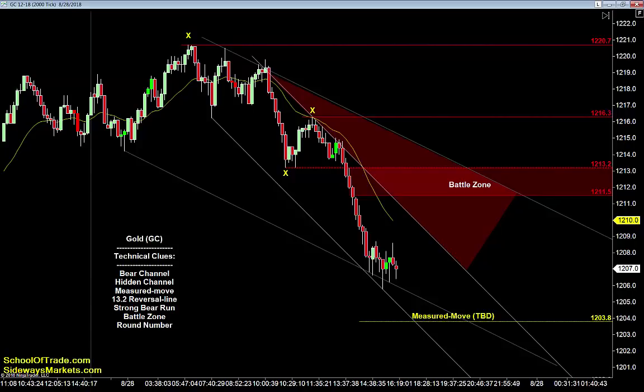I'm going to take that first leg down, and depending on how far it pulls back, let's just say, for example, we pull back to that battle zone, that becomes my final target down around that 1203.8. So no matter where we pull back, it all depends on where we pull back. If we pull back all the way up to the battle zone, which I have drawn in right now, then take that measured move and calculate from there. But again, it's calculated from that 20.7 to that 13.2. That leg, when we pull back, is the leg you use to calculate it.